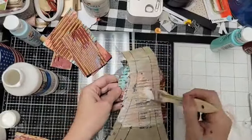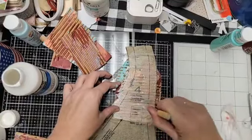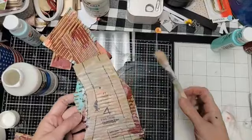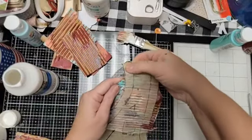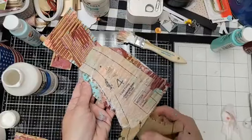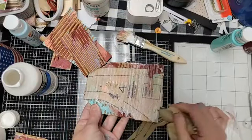Oh, see there how it tore right there? I want some tearing on this because I want it to pull away and look kind of old, if that makes sense. So you could just tear this away like so. Let's pull this off down here like so.